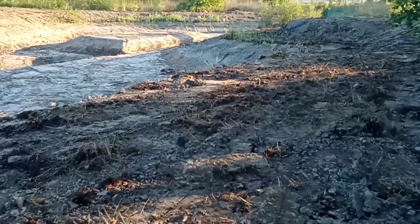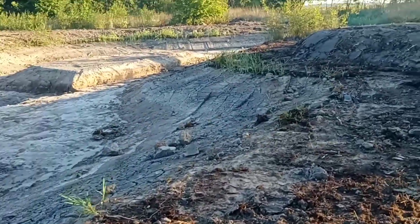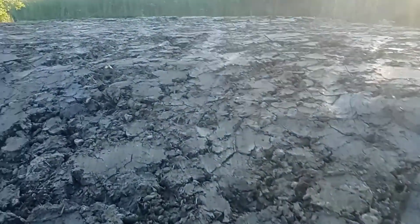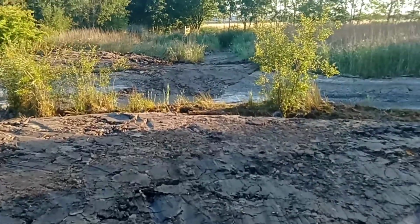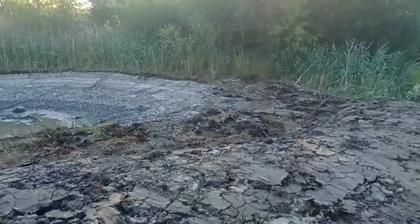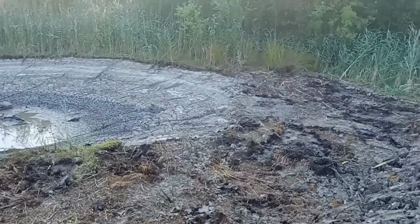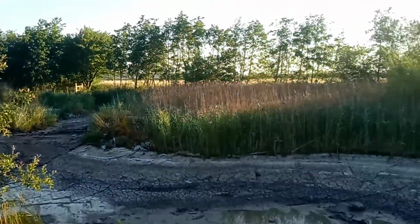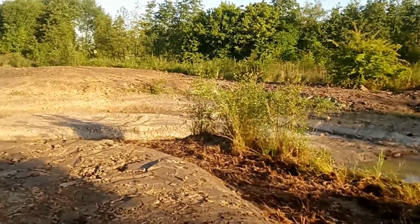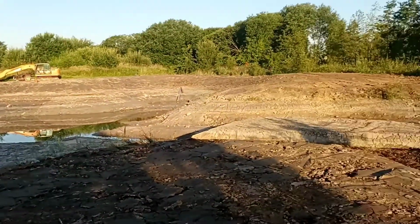Then down this way, we made one little change, which I'll show you now. This end's gonna be like a little wetland area. It's a lot shallower, hidden away. Wading birds and frogs and stuff will be down this end, leading into the reed bed there. And then looking back, looks nice, pleased with it.